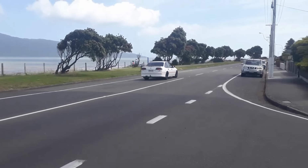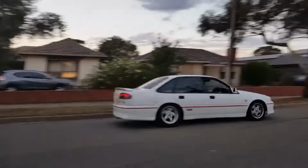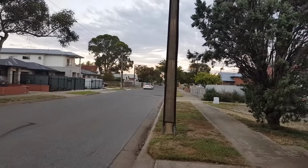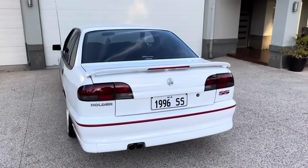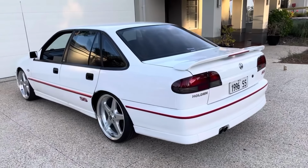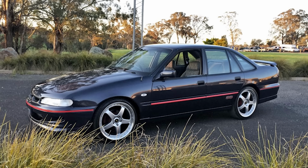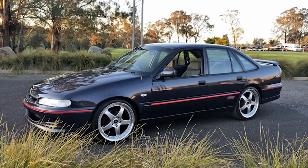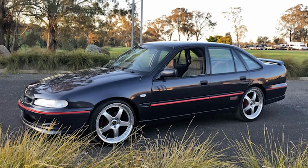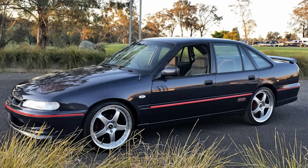And it wasn't just quick in a straight line. Built on Holden's locally developed platform, the VRSS had handling that surprised many who got behind the wheel. With independent rear suspension, a limited slip differential, and a tuned chassis, this was a car you could push into corners with confidence. It maintained the feel of a traditional full-size sedan, but added a layer of agility that you wouldn't expect from something that, on the surface, looked like a carpool cruiser.